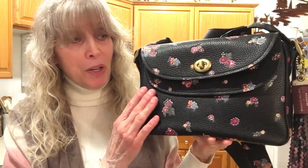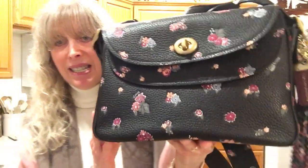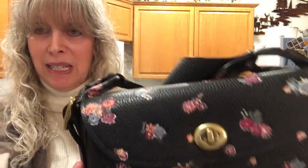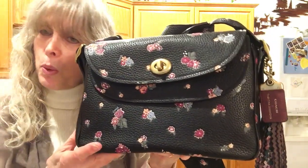So here it is. Let me introduce to you the Coach x Tabitha Simmons crossbody with Meadow flowers. And as you can see, it's named appropriately. There are the meadow flowers. And it has a long crossbody strap, but I'll go into details about that in a minute. Isn't it the perfect bag for a wedding reception?